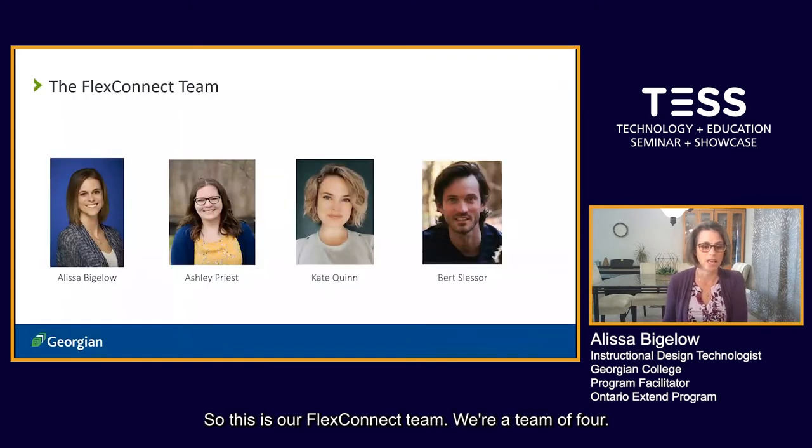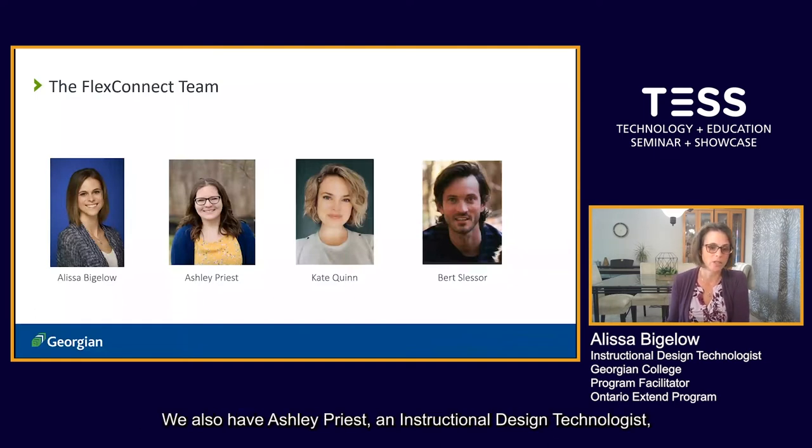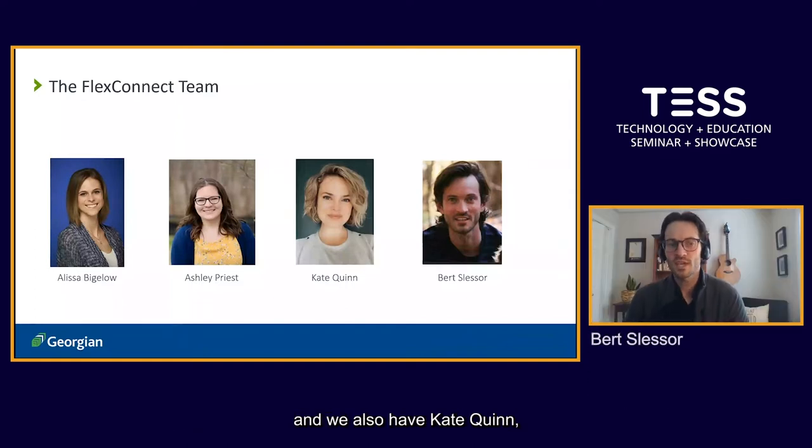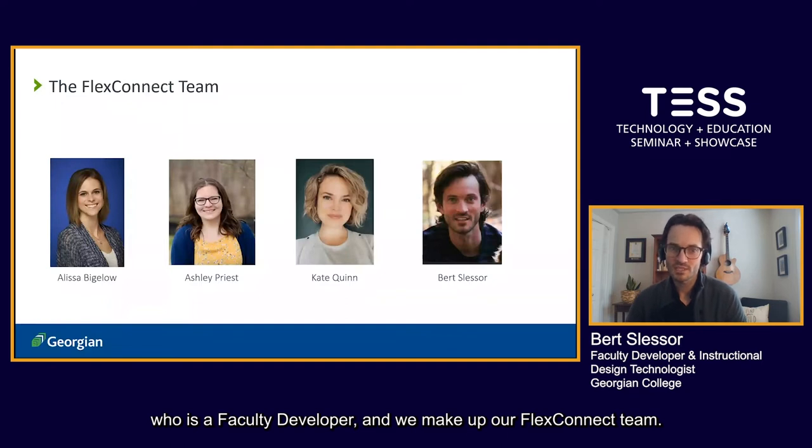We're a team of four. My name is Alissa Bigelow, and I'm an instructional design technologist. We also have Ashley Priest, an instructional design technologist. And we also have Kate Quinn, who is also an instructional design technologist, and myself, who is a faculty developer. And we make up our FlexConnect team.